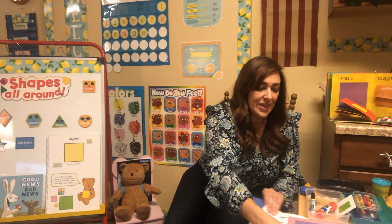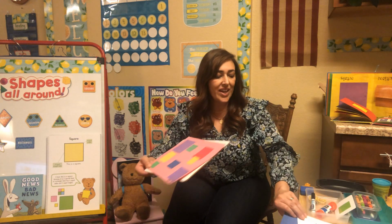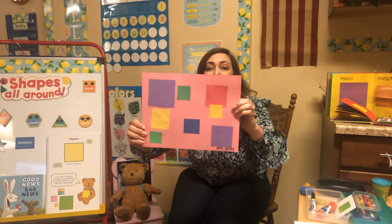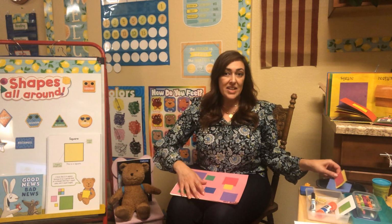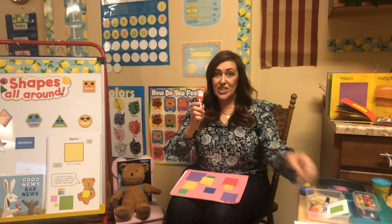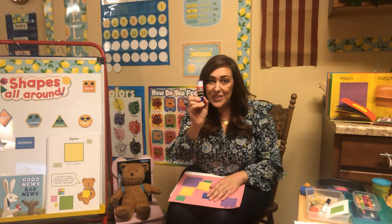And if we get a piece of paper and we glue our squares, we can make another beautiful, different shape art for our square day. Do you remember how to use the glue sticks? Do you remember how to take off the cap and put it next to you so you don't lose it? And we only roll up an itty bitty amount of glue.